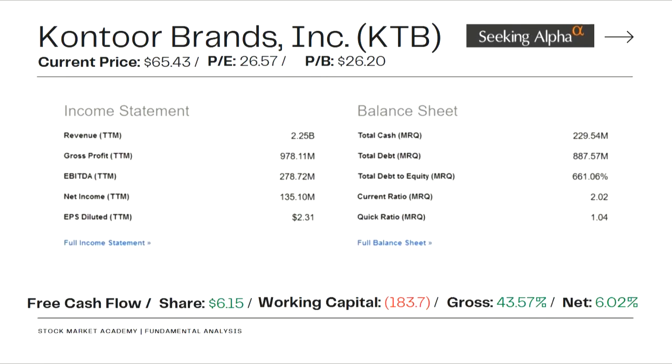where they're currently at. Okay, now all of the data is going to be coming from seekingalpha.com. All right, so all of this data you see here is coming from seekingalpha.com. I snapshot the income statement and the balance sheet summaries, and I also pulled whatever else is needed from the cash flow statement as well.